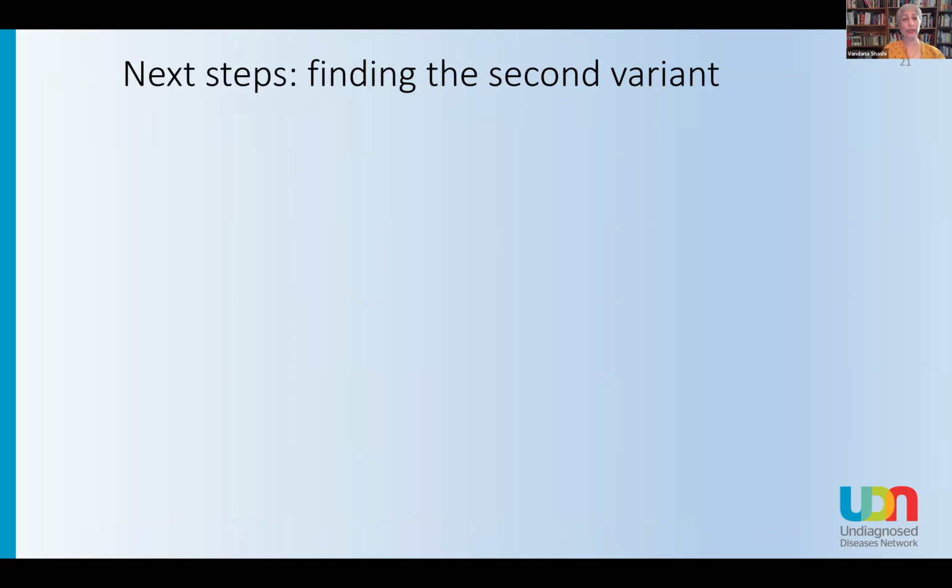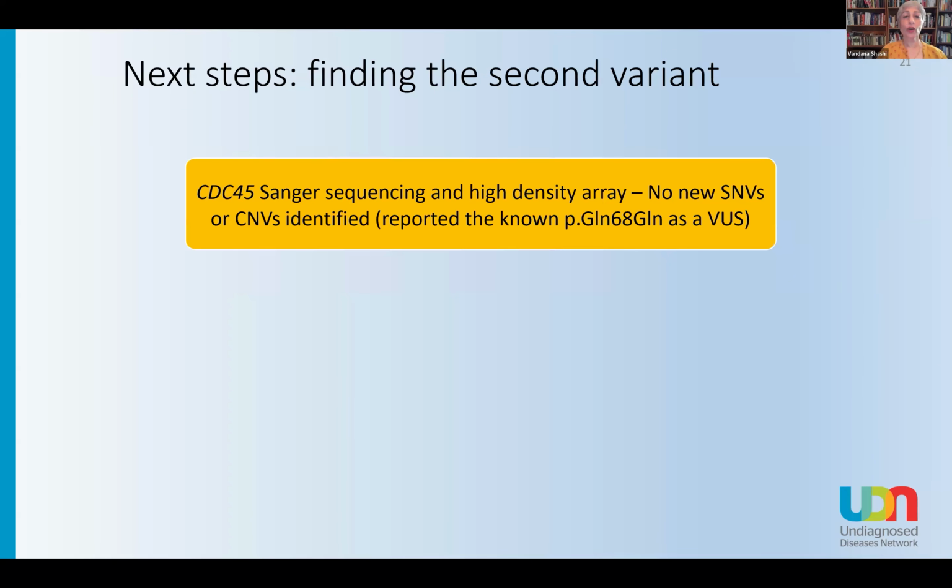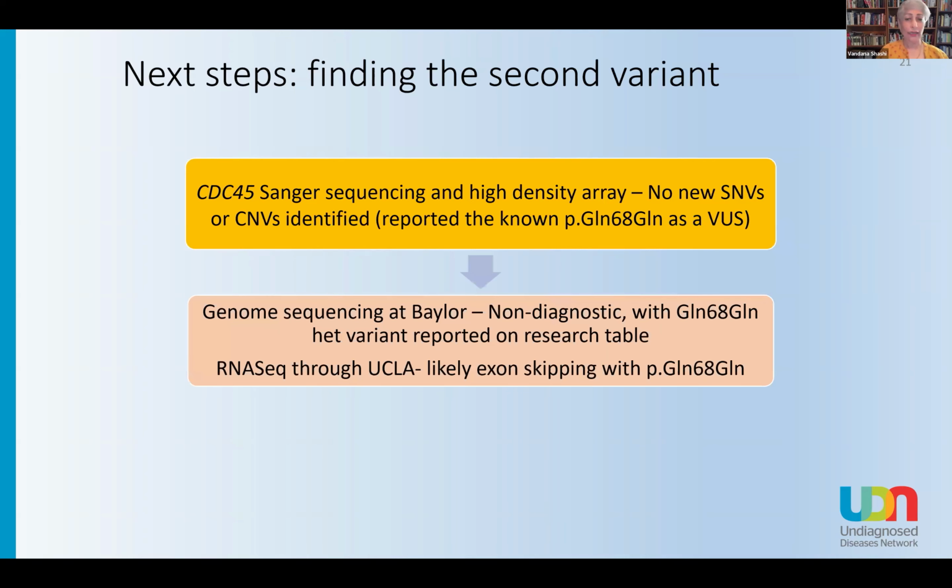So we wanted to find the second variant at that point. So we ordered commercial Sanger sequencing of this gene, looking for deletions, duplications and SNVs, and nothing new was reported. They just reported the variant we already knew from our bioinformatic assessments, and they called it a VUS. Then we did genome sequencing at Baylor. It was non-diagnostic. The same variant was reported as a research variant.